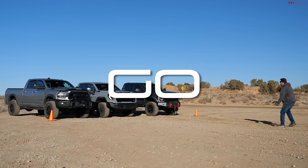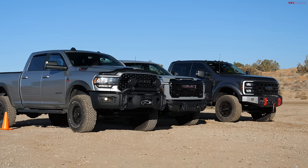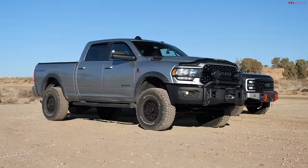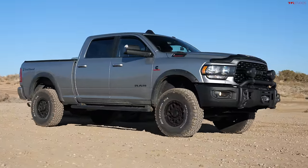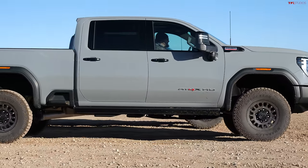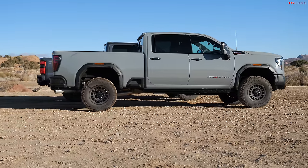3, 2, 1, go! Oh no, Ram off to a bad start. Cruising ahead of the Chevy and the Ford. There's 2 miles an hour already. Slow down, Ram. So Tommy has a 6-speed automatic. Nathan has a 10-speed automatic. We're basically neck and neck. I have a 10-speed automatic. Nathan and I's gearing is pretty close.